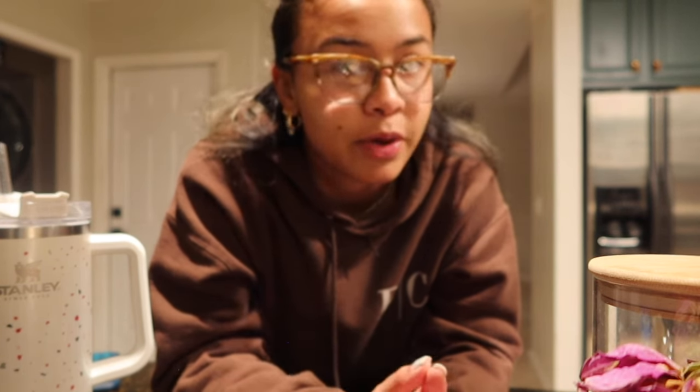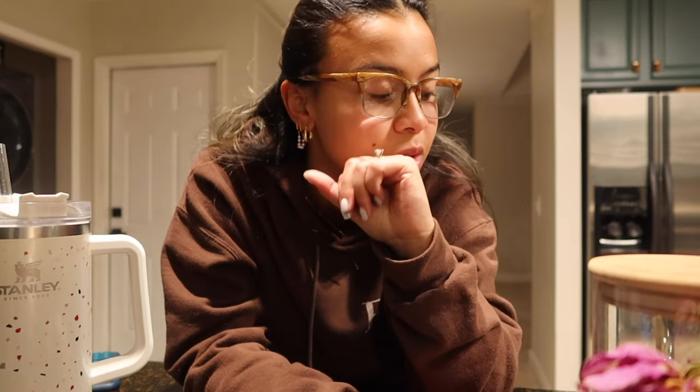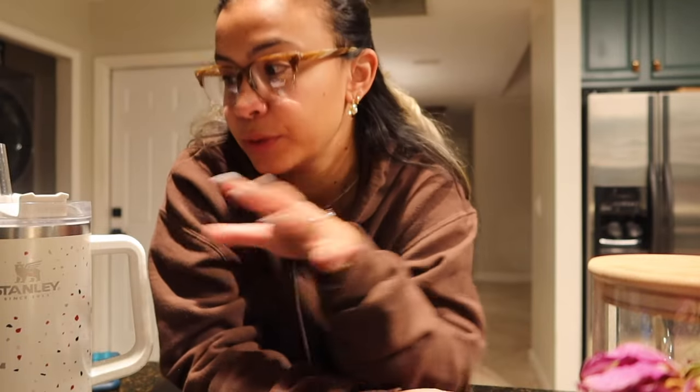So I'm gonna get my rice going first, and then I'll cut to when I'm making the pollo guisado. Like I said, it's really, really simple. You literally just do everything that you would put into the yellow rice or even beans, you would put into your pollo guisado.